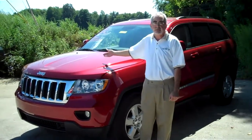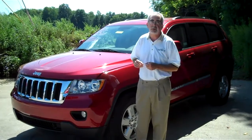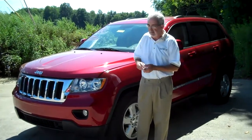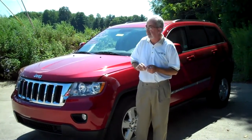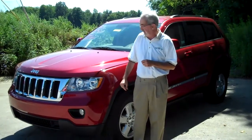And I'm very pleased to share with you the details on an all-new 2011 Jeep Grand Cherokee. The Jeep Grand Cherokee is an SUV that doesn't force you to compromise any longer. It has the efficiency, the luxury, the ride, and the quietness of a crossover SUV that gives you all the capabilities that you expect from a Jeep Grand Cherokee.